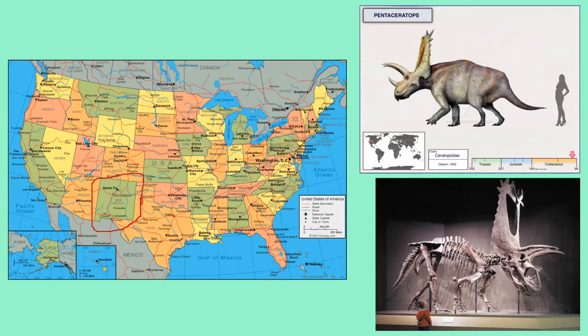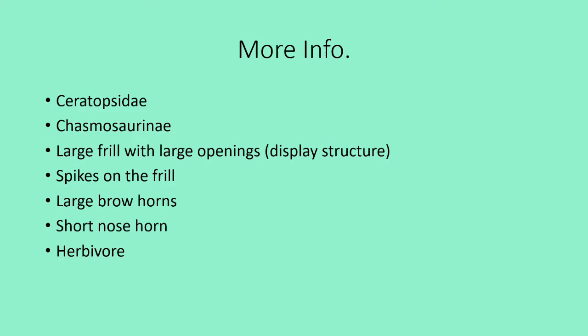And here's the skeleton here up in exhibit. I can't remember what museum this is, but the reason why Pentaceratops is called 5-horned face is you got a nose horn, 2 brow horns, and then you got these little bitty spikes right here that are kind of pointing forward on top of the frill right there. And so, yeah, that's where it gets the name 5-horned face. And I don't remember how much of the holotype was found, but I do believe it was mostly just the skull.